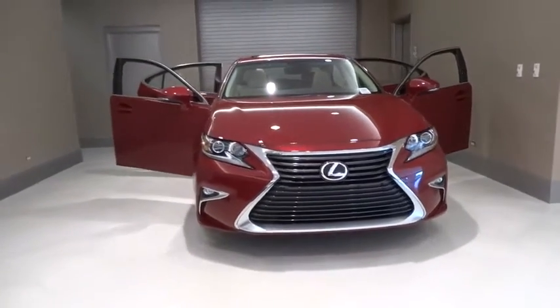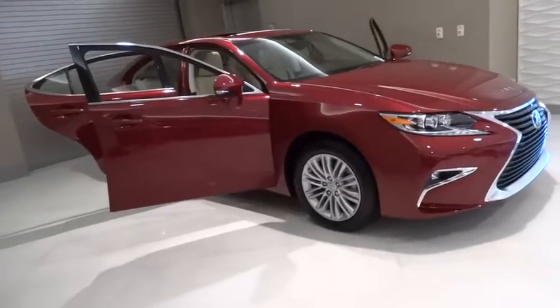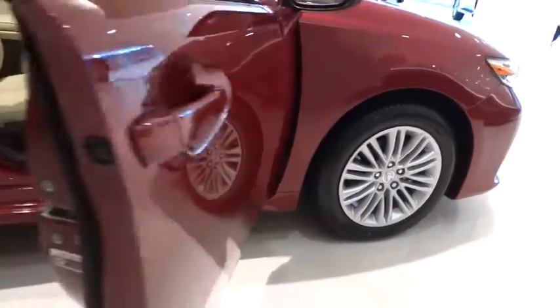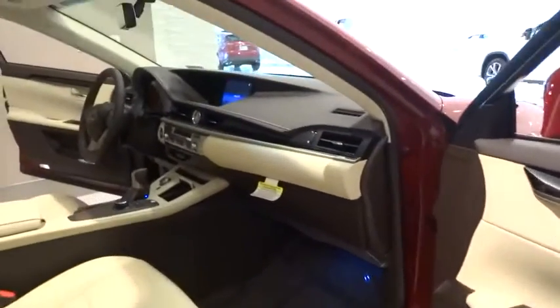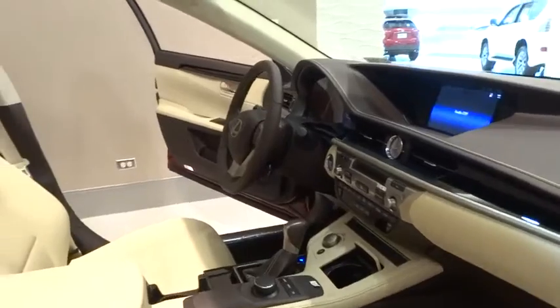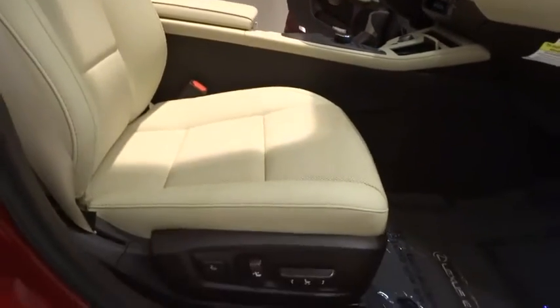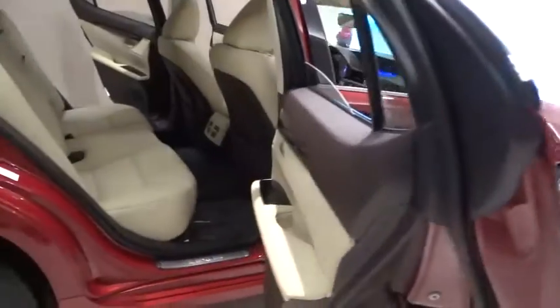2016 Lexus ES 350. The Lexus ES 350 is a sophisticated combination of distinctive styling, luxury, and smooth performance. A 3.5-liter V6 engine propels the ES from 0 to 60 miles per hour in 6.8 seconds, and the countless standard interior features transport you to a new level of luxury and convenience.